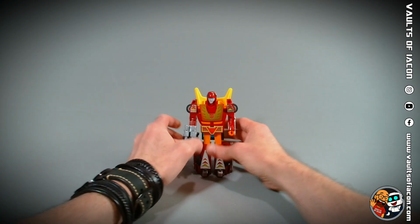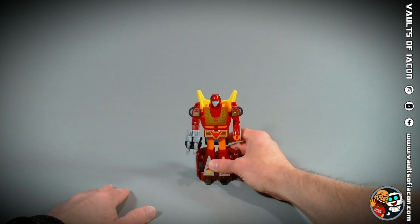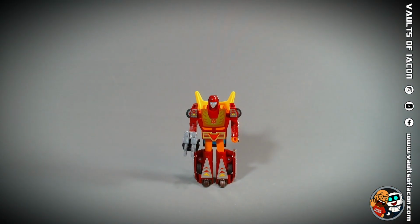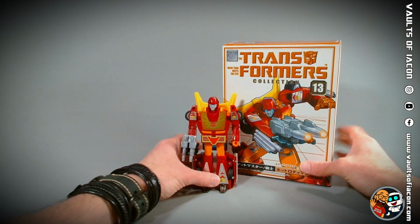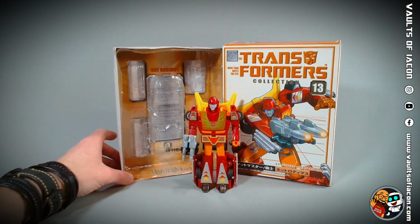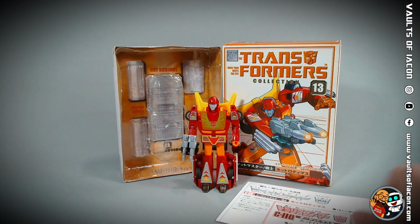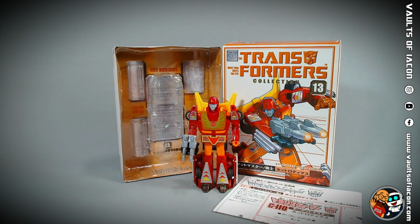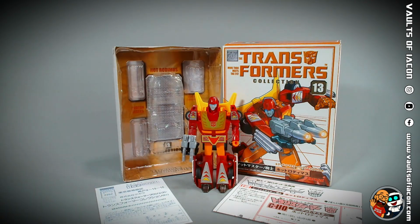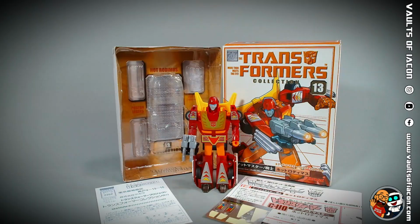I think with that, there isn't really much more to say. So, what we will do now is, we will have Hot Rod here, and we will bring back in the box. We will bring back in the tray and the inner plastic clamps. We talked about the instructions, and we also briefly mentioned the mail-away questionnaire. We spoke of the sticker sheet. We spoke of the collector's card.